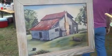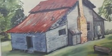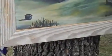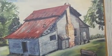Well, a Christmas present for me one day. And the frame is from some of the timbers from the old home. This frame is not, but the one I have at home is.